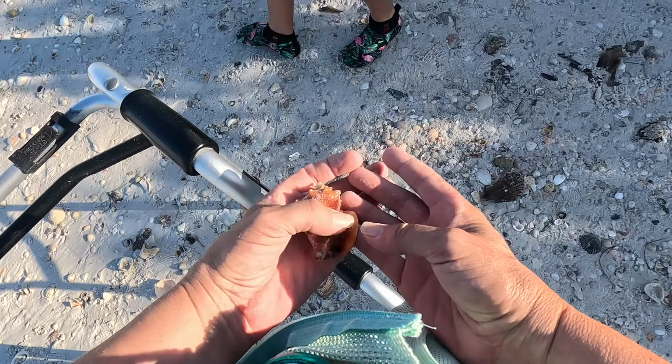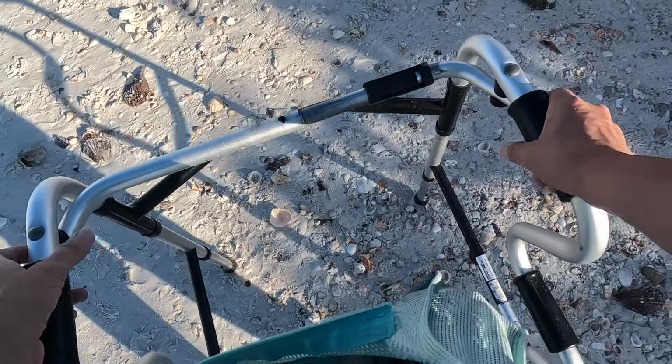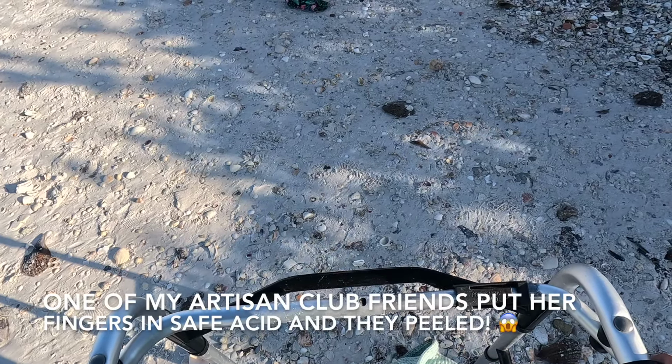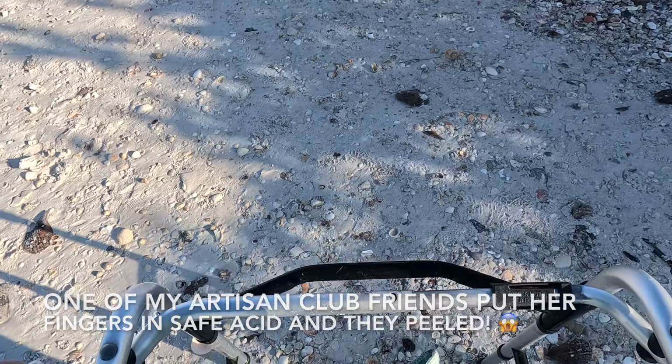Have you tried that acid magic? I have. What do you think? Well, there's the acid magic, there's the safe acid, and then there's muriatic. To me, I don't trust anything that says acid, and I'm not putting my hand in it. But the acid magic in particular, I treat the same exact way I treat muriatic. I wear gloves, I use a plastic scoopy thing. So don't use anything metal, it'll destroy it.